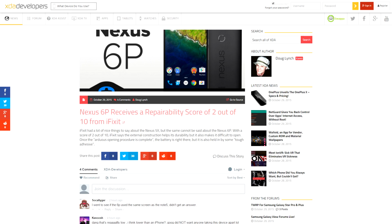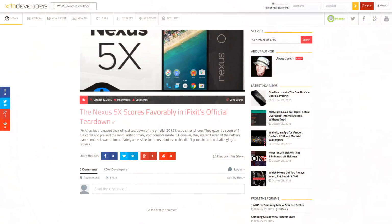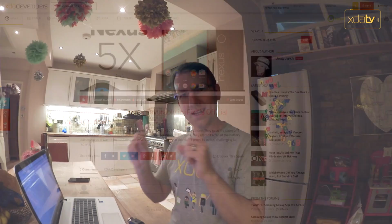But if you're in a place where it does work, might be something to look at. iFixit did some teardowns on the new Nexus devices. Surprisingly enough, they gave the Nexus 6P a 2 out of a possible 10 because it is not terribly easy to take apart and repair. But they gave the Nexus 5X a 7 out of 10. So apparently between LG and Huawei, LG builds the devices that are easy to disassemble. Huawei builds the more premium device, at least in this case.